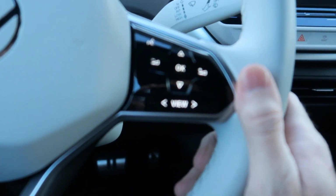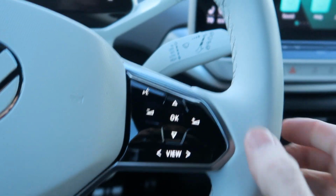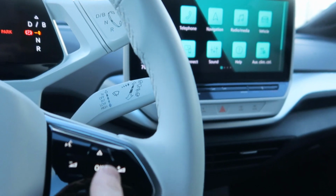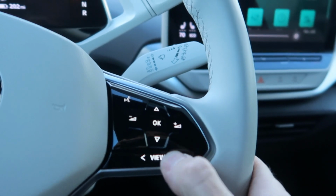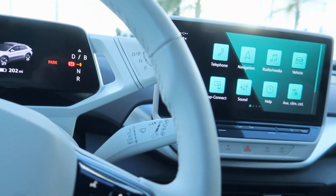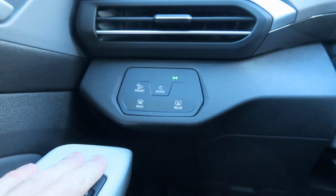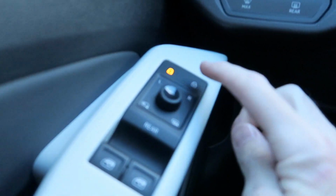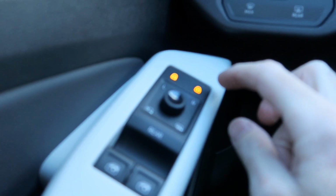Okay, so the controls on the steering wheel are a little bit different. They're not buttons, so when you press you don't really get that kind of feel, and you can actually swipe on them as well, so it's a little bit confusing and different, but hopefully you get used to it once you get more used to the car. Moving to the side, and the same thing here, these are not actual buttons. They respond very well as you can see, but I would rather have normal buttons. I don't know why they feel like they need to change that.